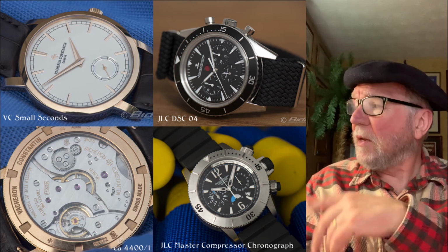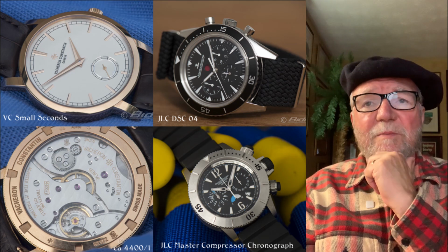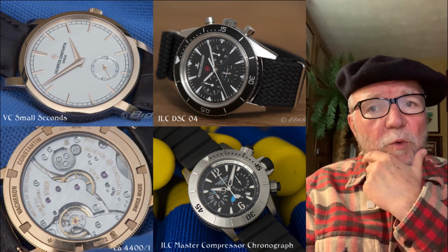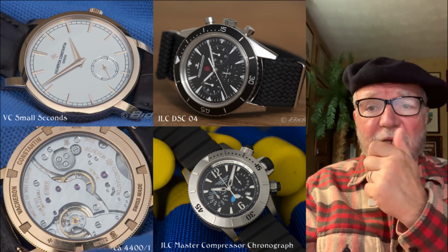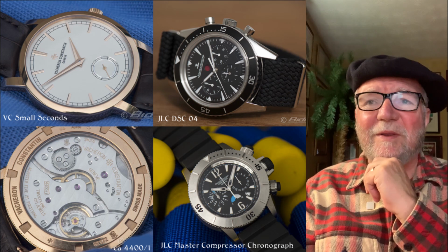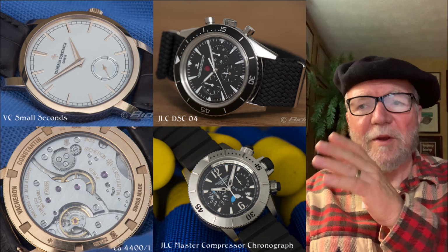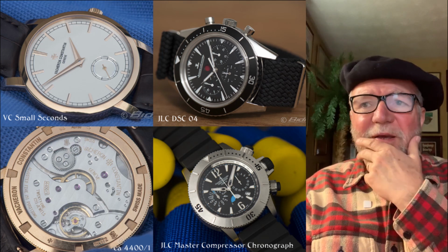So this movement in the Vacheron Constantin small seconds is the same one. And it's an excellent movement. It's a hand-wound movement, and it takes a while to wind it up. But man, that is a gorgeous watch. It's one I'm just not familiar with. That was some of the watches that I found here.